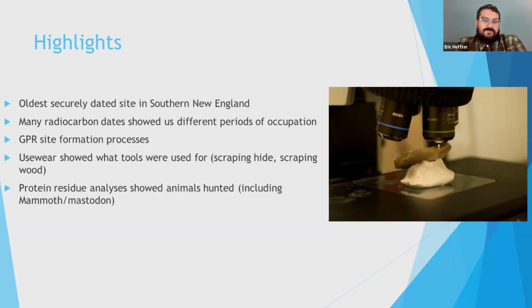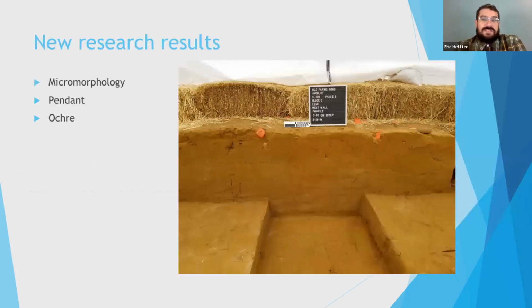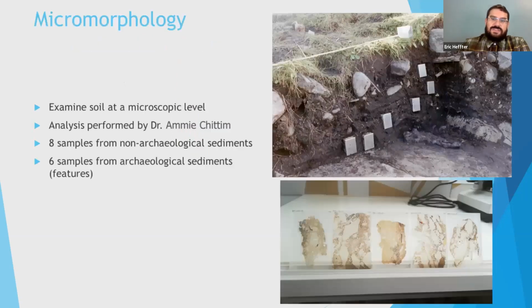So already, amazing results. In fact, there are so many results that right now we're at the stage where we're integrating results more than getting new, fresher results. That being said, I'm going to present some research results on micromorphology, on a pendant that was recovered from the excavations, and also talk a little bit about ochre that was found at the site. So the first thing is soil micromorphology. What this is, you examine soil at a microscopic level.